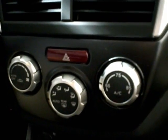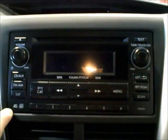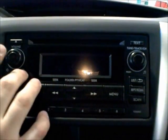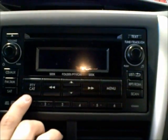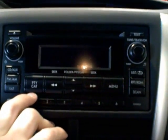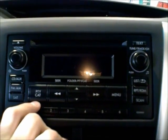The Impreza audio system here hasn't changed a whole bunch from the previous generation, 2009, 2010, 2011 models. The audio system has all your regular controls, your power on and off, your tune, track, channel, and your party category, which is kind of a nice feature. If you're in some cities that'll actually generalize the stations, what you can do is if you would select country, oldies, classical, hip-hop, R&B, anything like that, it'll actually just play those stations that you select.